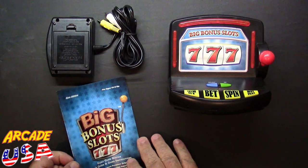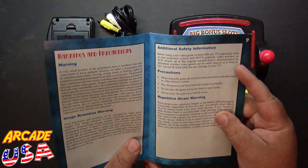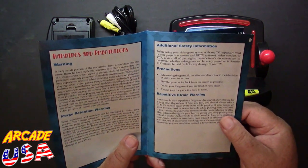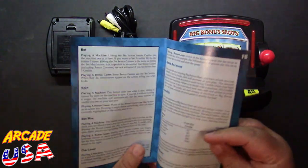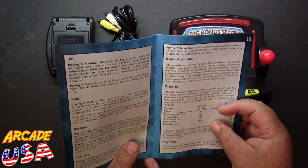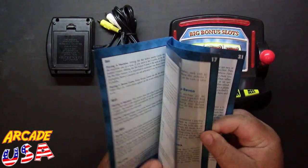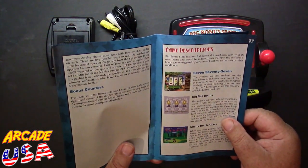Look at the instruction manual here real quick. It's a nice color instruction manual. Repetitive strain warning. Yeah, pull on that little lever. We'll get to you after a while. You get carpal tunnel in your wrist. Talks about placing a bet, your bank account, the credits, the pay lines. I like slot machine games. They're kind of cool. So we got game description.